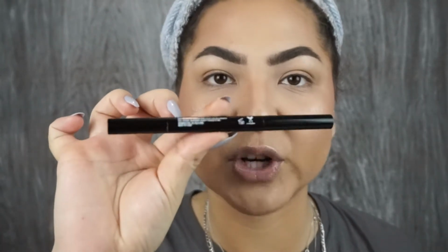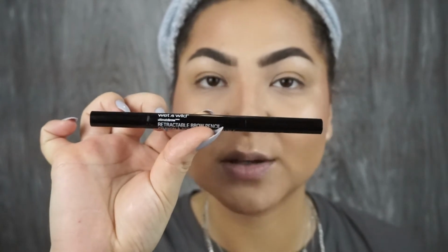Right, my camera overheated, so I'm sorry I had to do my brows off camera, but if you want an in-depth tutorial, please let me know in the comments down below and I'll make sure to get a video out for you. If you want to know how I do them according to my face shape, then I'll be happy to share that information if you just drop me a comment down below so I know whether or not to make the video.